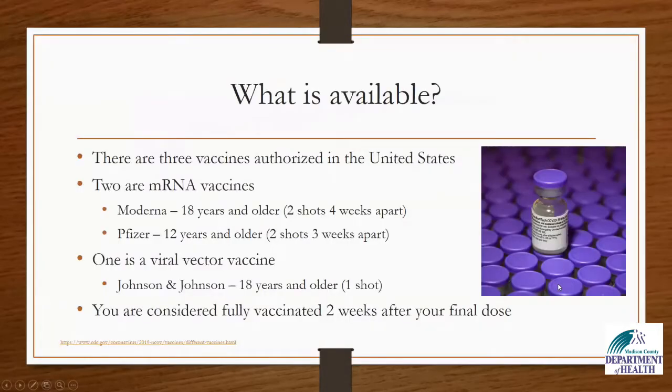What vaccines are available? Currently, there are 3 vaccines authorized in the United States. 2 of these vaccines are mRNA vaccines. There's Moderna, which is authorized for people 18 years and older, and it's 2 shots 4 weeks apart. There's also the mRNA vaccine Pfizer, which is authorized for people 12 years of age and older, and it's 2 shots 3 weeks apart. There's also the Johnson & Johnson vaccine, which is a viral vector vaccine. It's authorized for people 18 years and older, and it's a one and done. You get your 1 shot, and that's it.